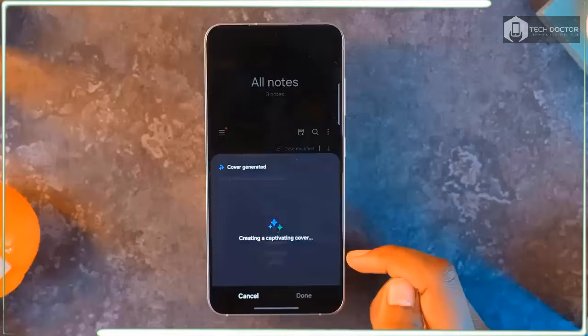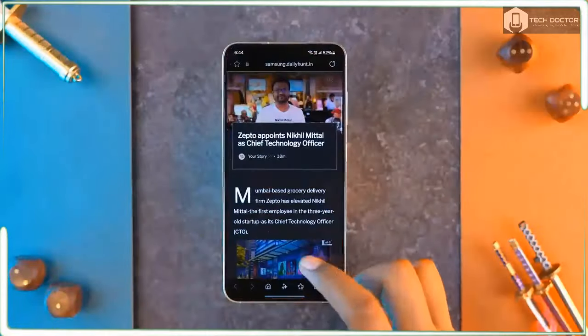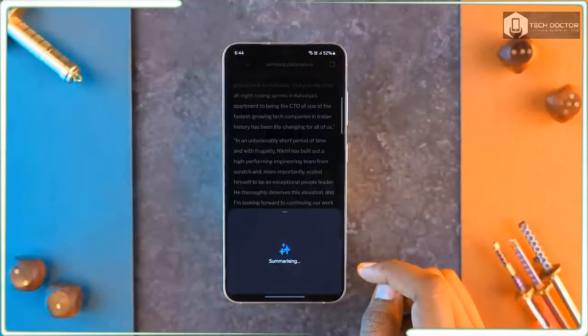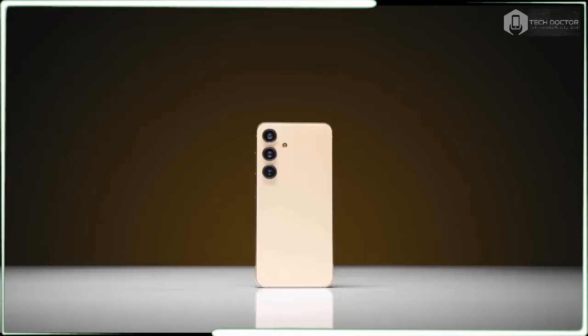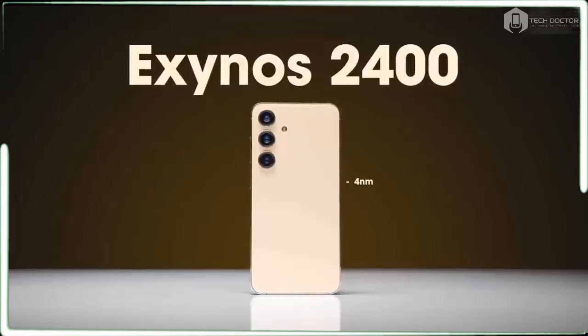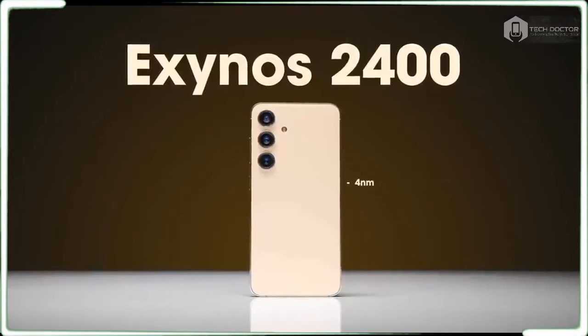The first search results you get are usually invitations to buy what you have circled, but this is still a pretty powerful use of AI. Two other Galaxy AI features, Chat Assist and Samsung's Voice Recorder app, feel like works in progress.